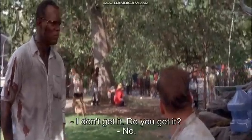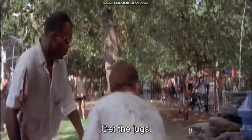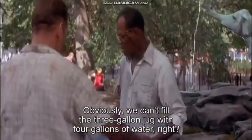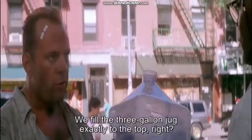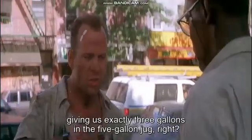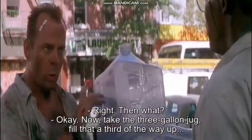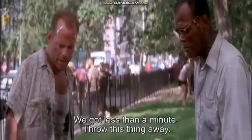I don't get it. You get it? No. Get the jugs. Obviously, we can't fill the 3-gallon jug with 4 gallons of water, right? Obviously. All right, I know. There we go. We fill the 3-gallon jug exactly to the top, right? Uh-huh. Okay, now, we pour that 3 gallons into the 5-gallon jug, giving us exactly 3 gallons in the 5-gallon jug, right? Right. Okay. Then what? Now, take the 3-gallon jug, we fill that a third of the way, no, up. No, he said be precise. Exactly 4 gallons. We got less than a minute.